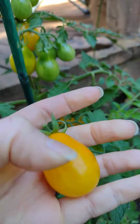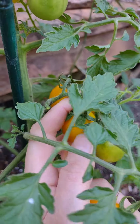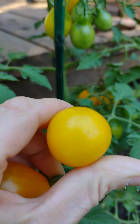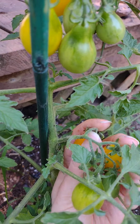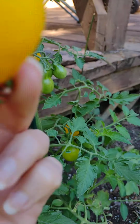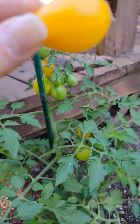Tomatoes, and peppers. Not quite ripe. That would be maybe interesting to watch. Tomato. So that's one plant. Here's a little tiny pepper plant. Let's see what this one wants.